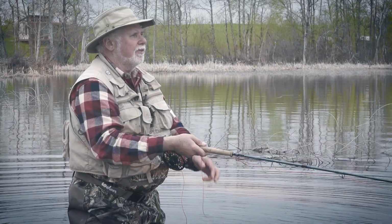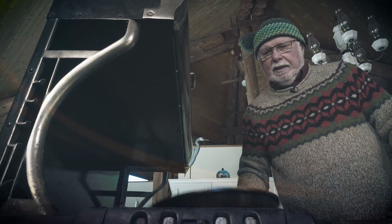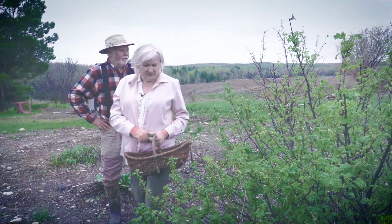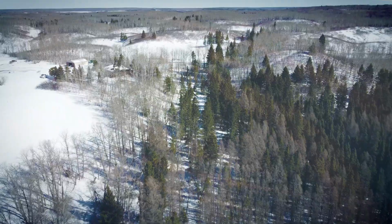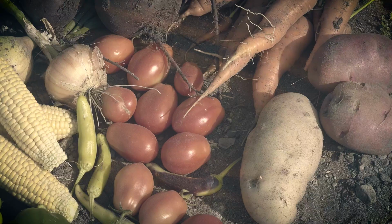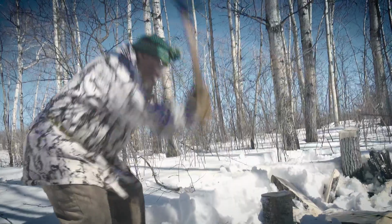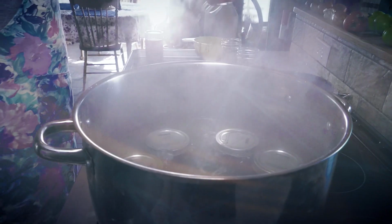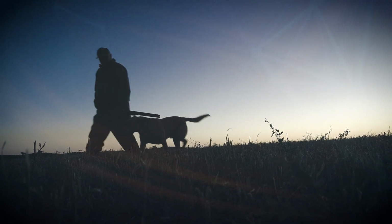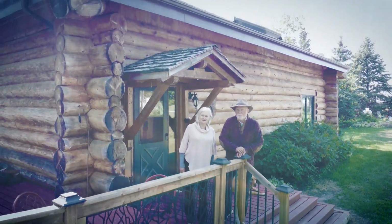My name is Robert Sopuck, and I'm a biologist, retired member of Parliament, and author. I live with my wife Caroline on the south side of Riding Mountain National Park in western Manitoba. In this series, I'm going to share my way of life with you, a life that is simple, wonderful, and profound. This is a life outdoors.